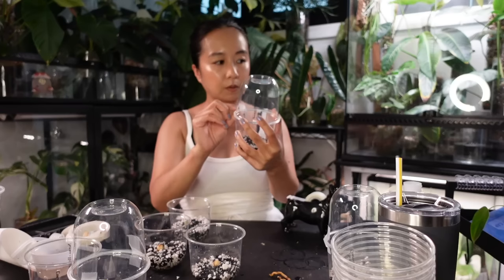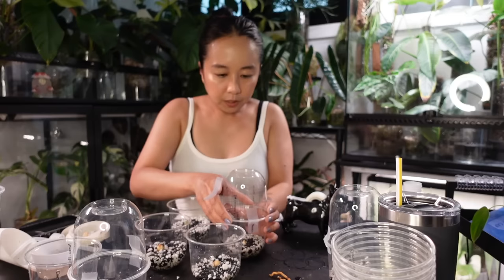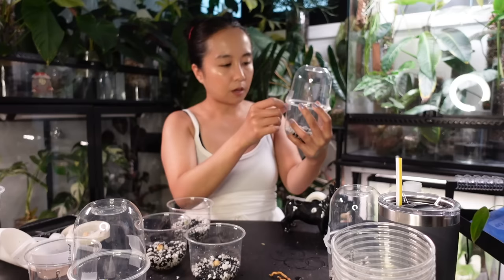I wish I had stickers to put on these. I think I'll order some stickers actually, because when these are ready to sell and someone buys them, I want them to have a sticker on it.